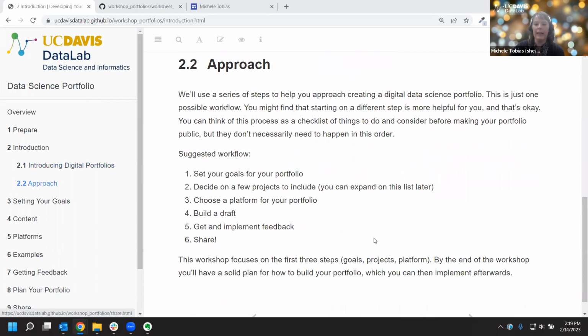So our approach for today, you can think of this as a workflow, and we're going to work through these in order today. However, I will say that you don't necessarily have to do them in the exact order that we have them, but this is how we're going to work on it today. In particular, depending on how your personal brain works, you might want to start with step 3, but today we're going to start with step 1 just to have a place to start.